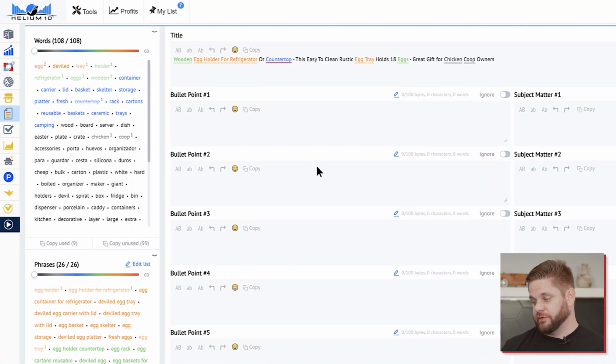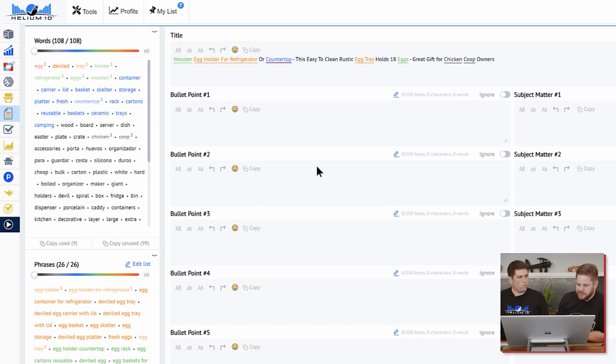Well, remember, the reason that people are buying ours is because of the look. It's not the functionality, because any of these things hold an egg. So we're looking for a beautiful rustic version. We obviously need to put some keywords in here also, but we need to speak to the emotion of the beauty of this, the style, the rustic. So we could pick out a couple keywords.